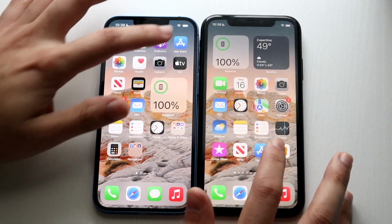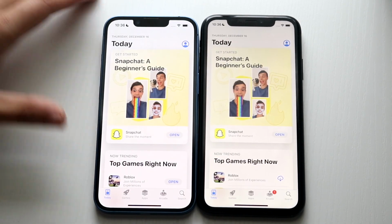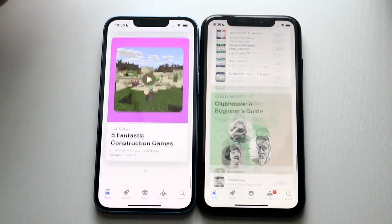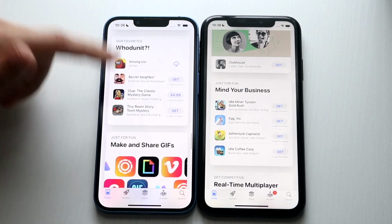Let's get into their app stores, 3, 2, 1. And again, the 13 is the faster one here. And if we just scroll through, I definitely do get a smoother vibe from the iPhone 13, and I did get to the bottom a little bit faster there as well.